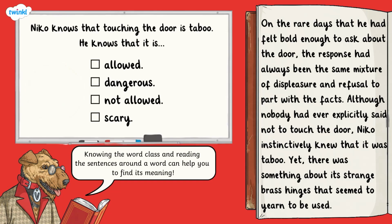In the text, it says, although nobody had ever explicitly said not to touch the door, Nico instinctively knew that it was taboo. The first part of this sentence shows you that touching the door is not allowed, which is what the word taboo means. Well done if you got that answer right.